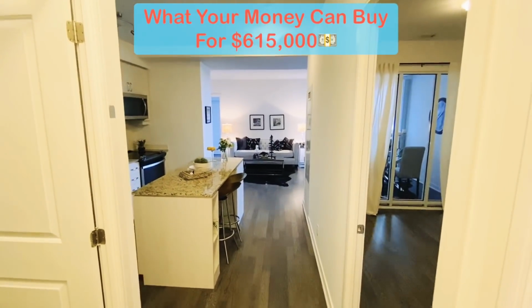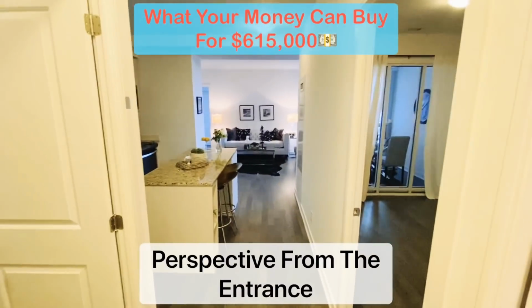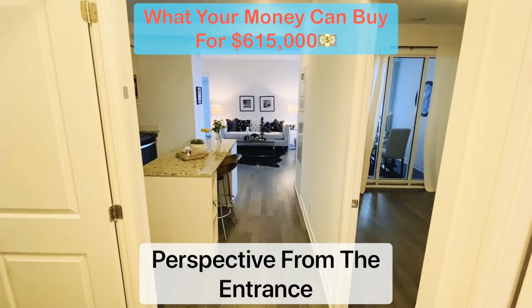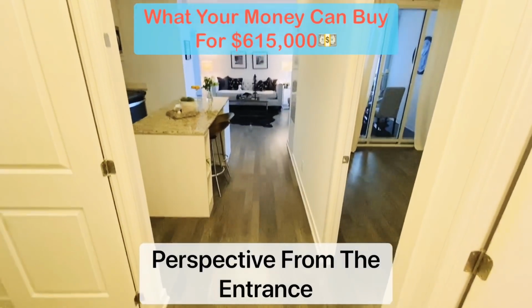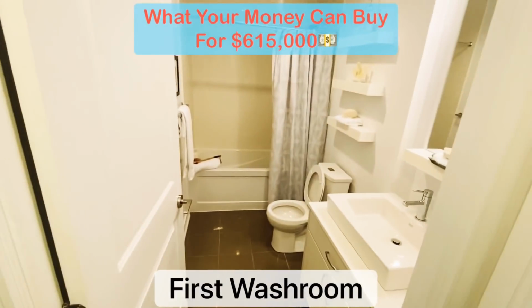Okay, so welcome to the tour. This is the perspective from the entrance. Right now, my back is squeezed as much as possible against the door, so you get a good perspective of what you see when you walk in. Now, right to your right is the first washroom.